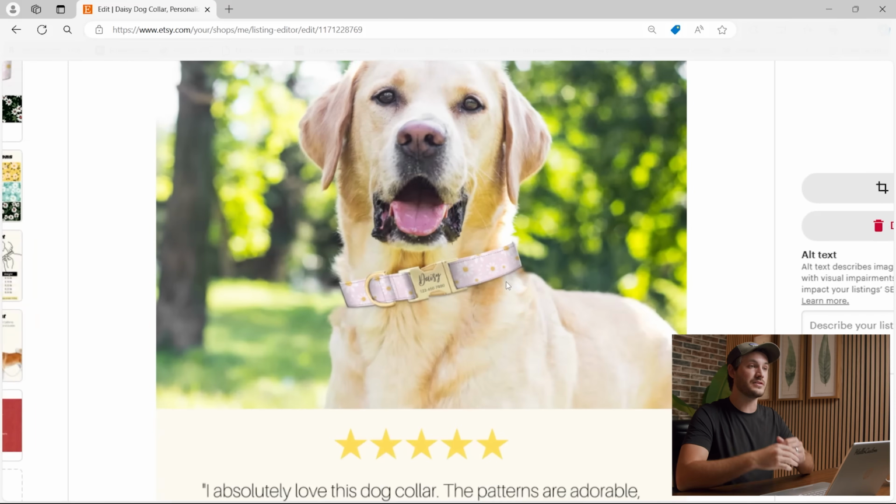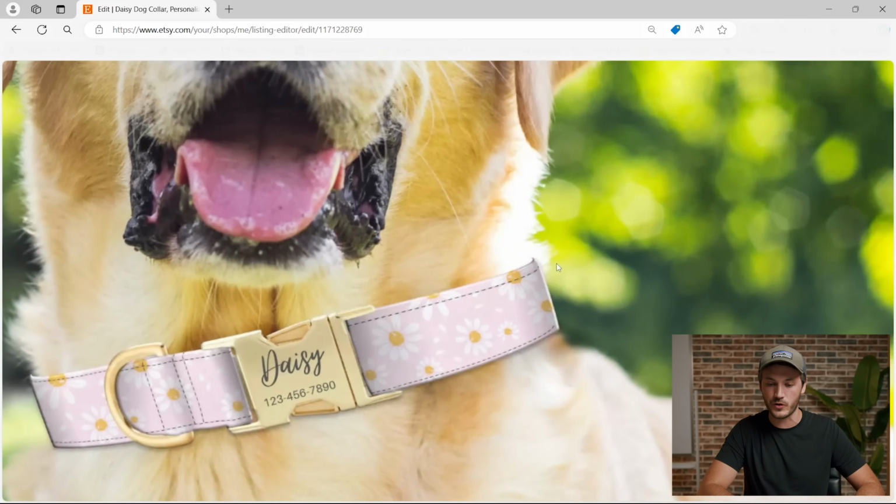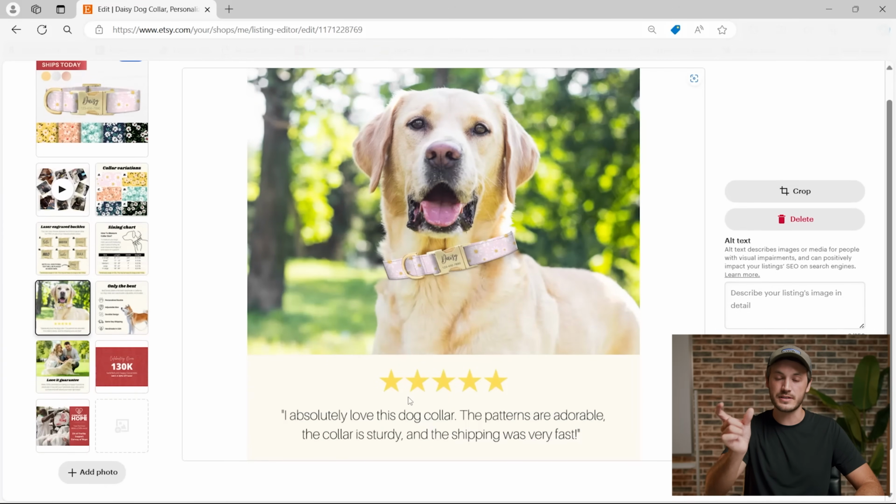And again, you don't have to take your photos. This is a picture of a dog and we cropped the collar onto it, as you can see. But the bottom 1/3 is 5 stars and then a fake review. Moving on to the next image.